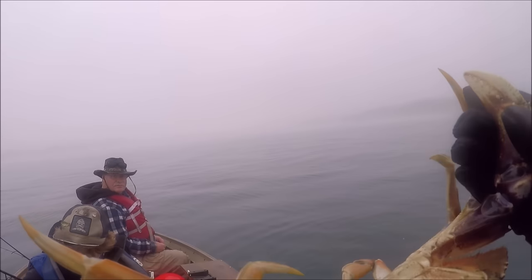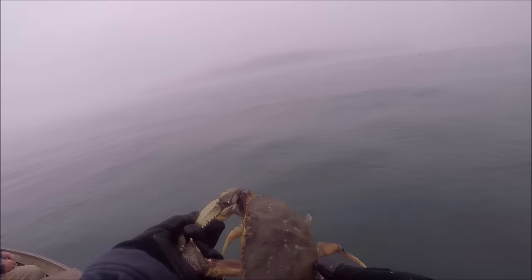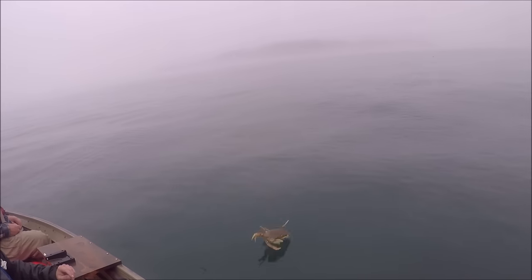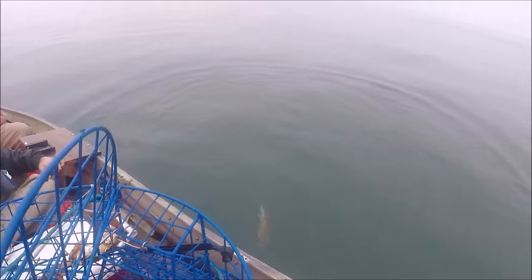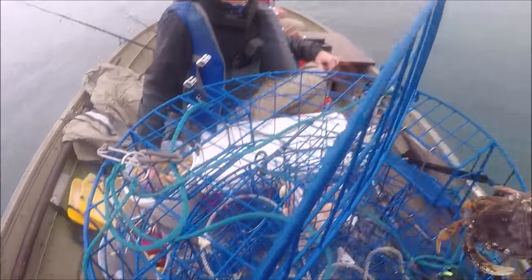Pretty sure don't need to measure this dude. Hold on, is he a soft shell? Yeah, it's soft shell. So that's a soft shell, let him go. Whoops, sorry about that. Sploosh. Yeah, ow. Keeper.